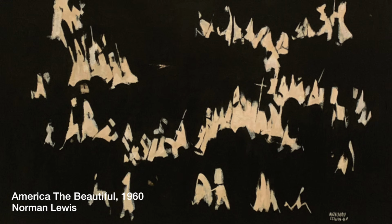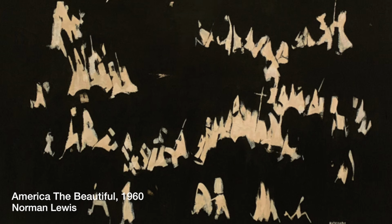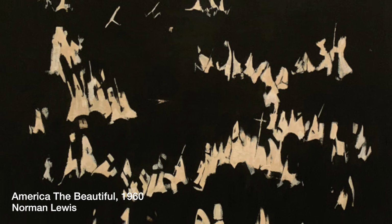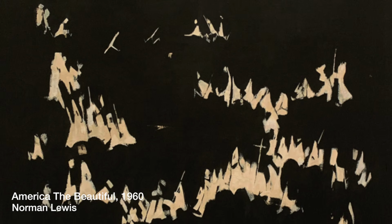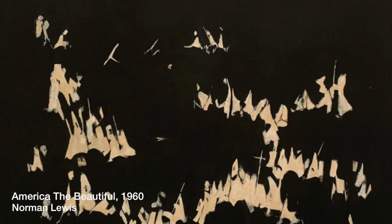The most astounding and polarizing work to me in the Spiral Gallery was America the Beautiful, 1960 by Norman Lewis. This abstract work appears as random swipes of white house paint on a black panel, insinuating a figure to be revealed as the viewer steps back to catch a full view. Upon further investigation, you see the shapes in the paint start to materialize and realize you're looking at a representation of a Ku Klux Klan meeting.